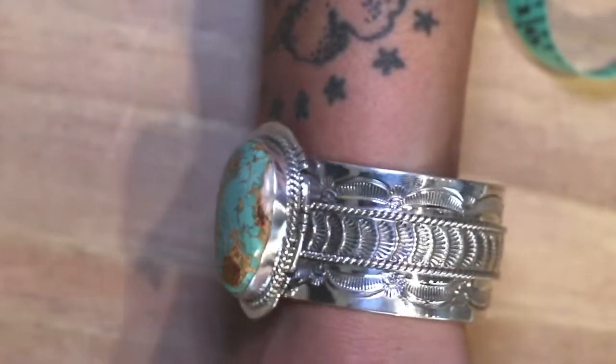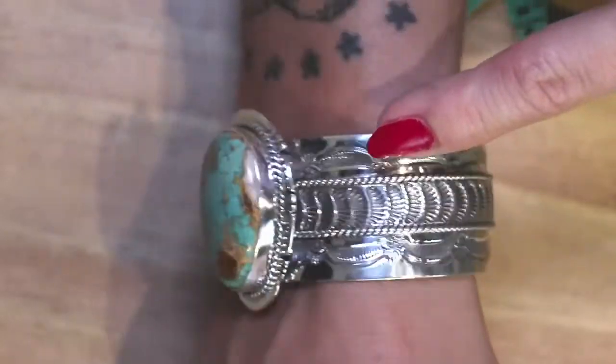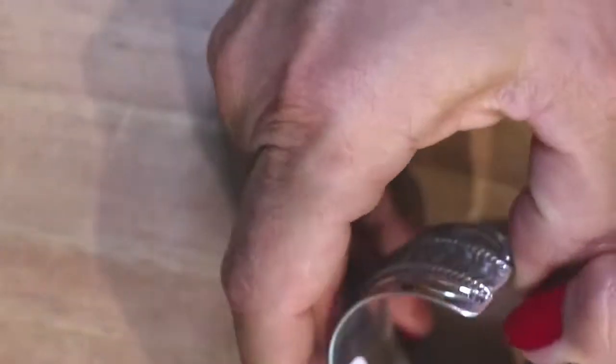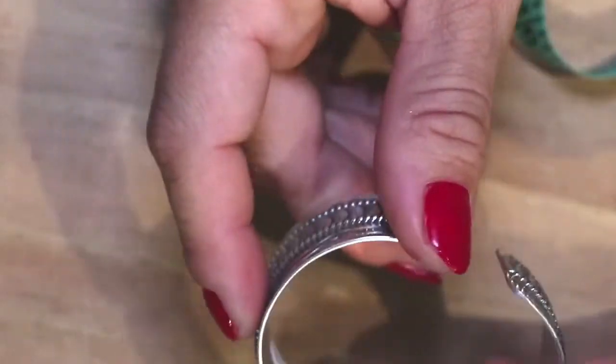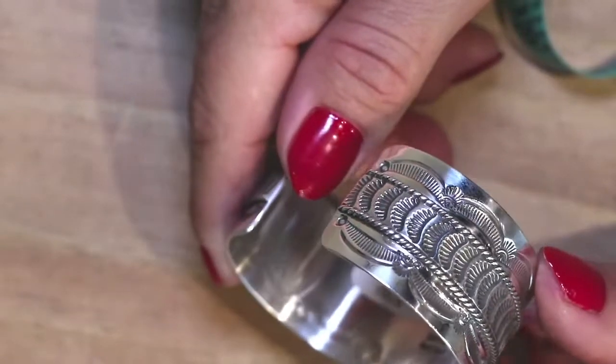Beautiful stamp work, some twist rope wire going down the cuff there, and then that great blue-green stone. Wow, this is squeezed really tight. That's going to need to open up a bit. This one was originally $700. It's on sale for $560.